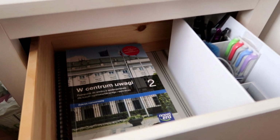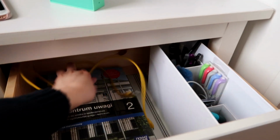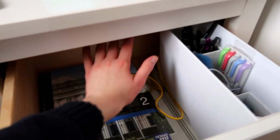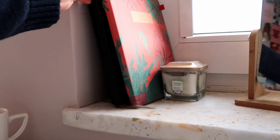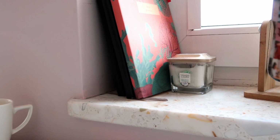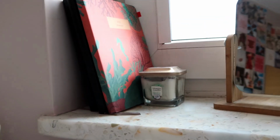I really like the concept that I just made, but I still need to organize the wires. You know what? I'm trying to overcome perfectionism, so this is just going to be right here, casually. I decided to put my journals and planners here so that this won't be empty, but it also won't be cluttered, and I really like the way it looks.